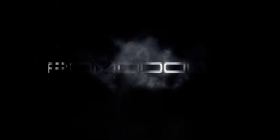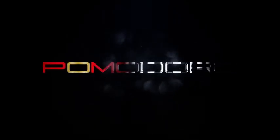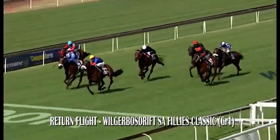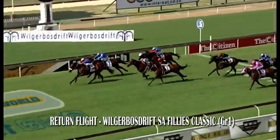You know, he's got Return Flight drawn number two in the July. Should she pull that off, it would be amazing for the stallion. But in spite of that, he's had an incredible start to his career. On the international list, the Longines list of stallions, he's in the top four in South Africa.